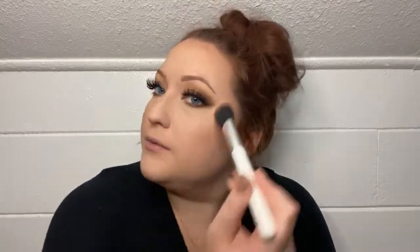This one I can build it up and use it as my only bronzer, but it takes longer. I don't always like just the color of it by itself. It is very shiny. It's very shiny, which is fine, and I think that adds a really pretty effect, but sometimes by itself I'm like, that's a little much.